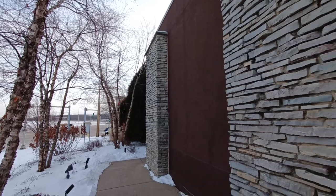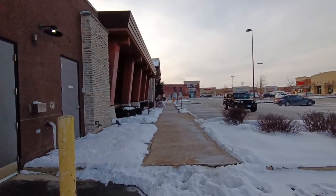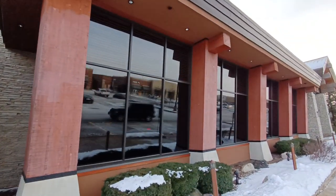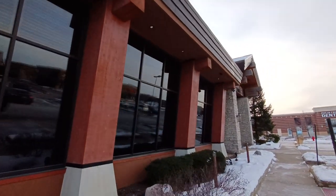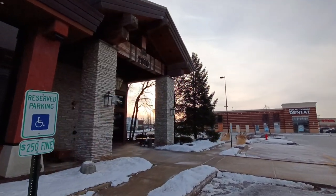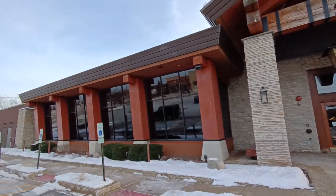Oh, I can't go that way. What's that guy doing in the Jeep? Hopefully he's not like, yeah, people just need to mind their own business. That's all I can say. But yeah, check this out here though. Yeah, check out that architecture though. I didn't really step back here when I got to this side here. Check that out though.